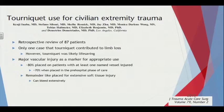And then moving forward, this is, I think, from 2015 from the Journal of Trauma and Acute Care Surgery. There was a retrospective review of 87 patients. Now we have more patients. Only one case out of the 87 was determined to have the tourniquet contribute to the loss of a limb. But when they went back and looked at that one patient, the tourniquet probably saved the life anyway. So, life versus limb, you've got to make a decision sometimes.